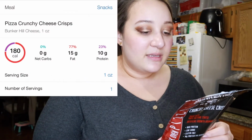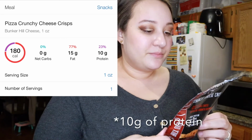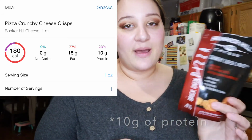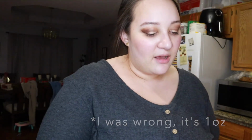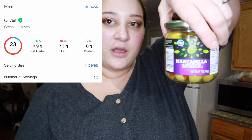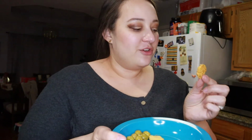But an ounce of these is 0 net carbs, 5 grams of protein. Serving size is actually 2 ounces, but since I'm just having a little snack, I did 1 ounce, and I also did 10 manzanilla green olives. So here's my little snacky plate. And I'm gonna try one of these so you can get my first initial impression.